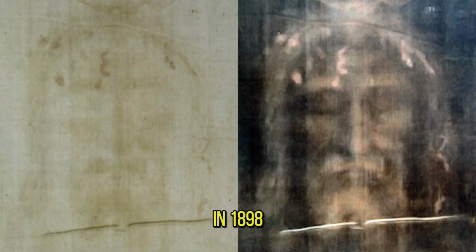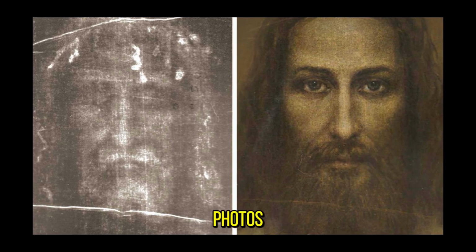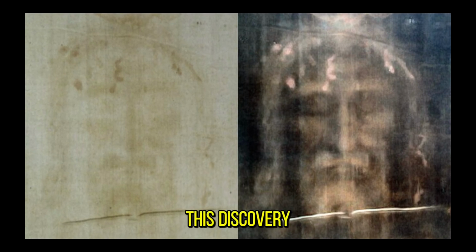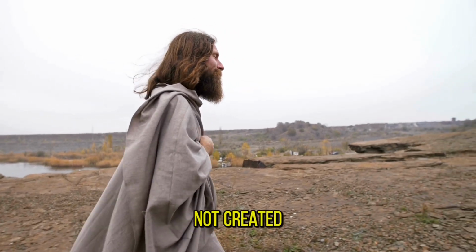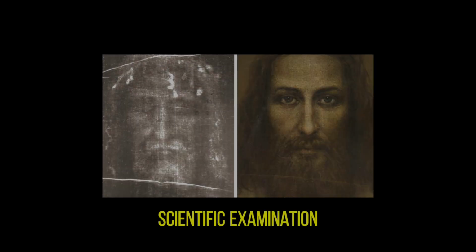In 1898, an Italian photographer named Secondo Pia took the first photographs of the shroud and made a startling discovery. When he developed the photos, he realized that the image on the shroud was a photographic negative. This means that the light and dark areas are reversed, much like a photographic negative film. This discovery has puzzled scientists and has led many to believe that the image was not created by any known artistic method. Over the years, the shroud has undergone extensive scientific examination.